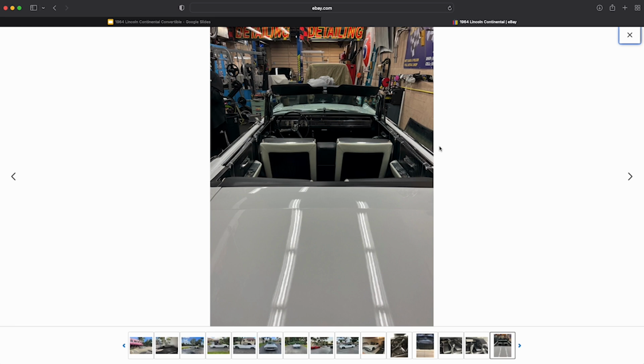Here we can see a little bit of the deck lid and what we call the flapper. This flapper, of course, is covering the area. It retracts in, and it covers where the convertible top comes out of right here when the top is up, and then it goes up over and covers the car.